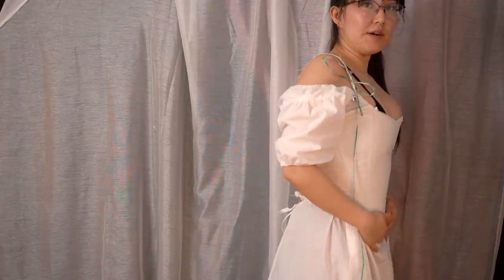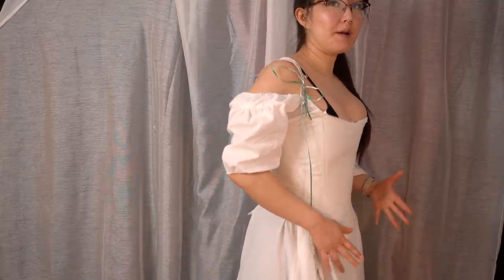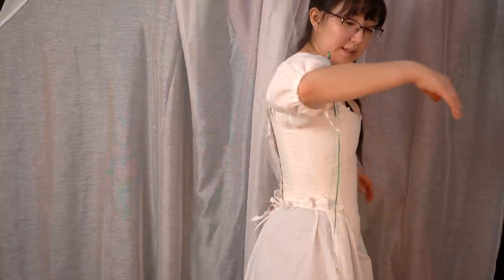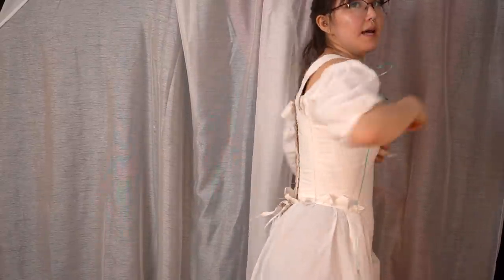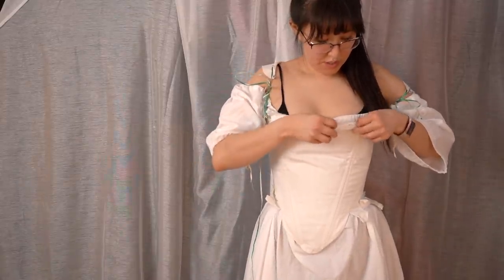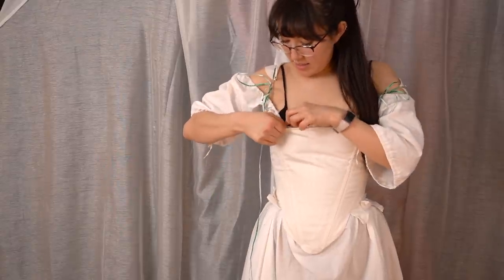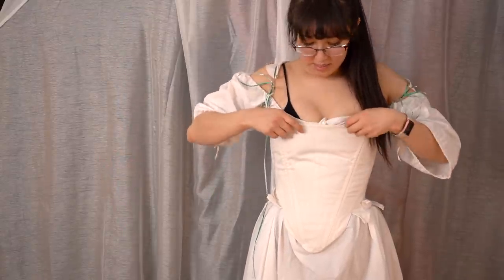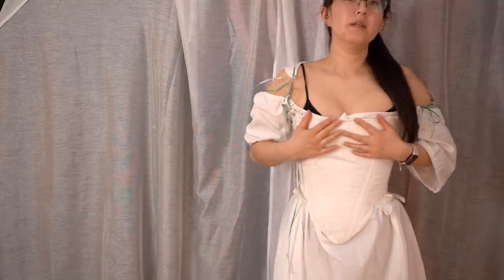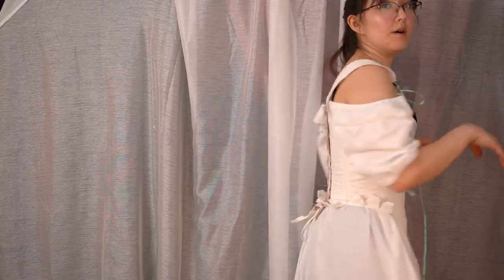I really like the front of this, and that's even without any boning. So I think even with boning, it'll look a lot better, but the front looks really nice. I think the silhouette it's giving on the side is really good. I am not sure if this is maybe too low because I haven't rolled down the neck edge yet. Let's see. Normally I basted it down, but I didn't for this, so oh well. No, I think that's fine actually. I think once that's rolled down, it still looks cute, so I'm not worried about it.